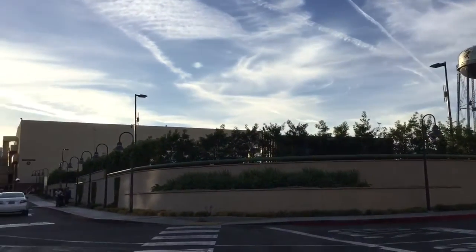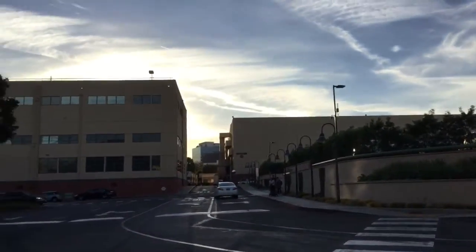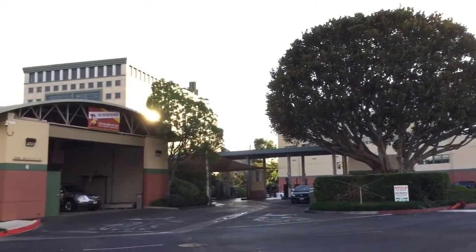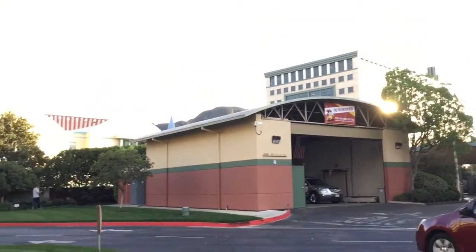Walt Disney Studios, and we're going to go on a tour to find out more about Walt Disney and how he started everything that we like to see at Disneyland and in the movies and on TV.